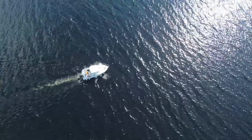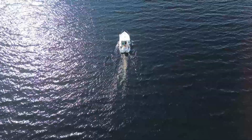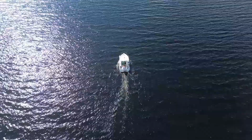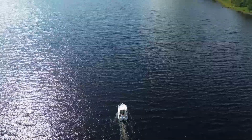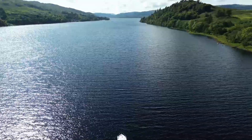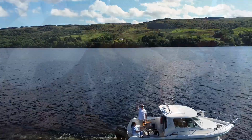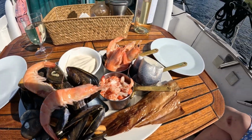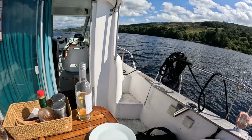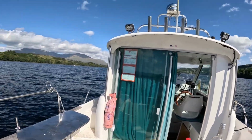We were very lucky to get a perfect day for being out in the water. We had hardly any waves and the sun belting down on us. I could have stayed out in the boat all day. The seafood platter was superb, with smoked mackerel, crayfish, prawns, mussels and pickled herring, all washed down with a bottle of wine. I love my seafood, and this all tasted incredibly fresh.